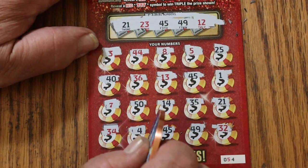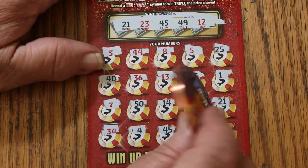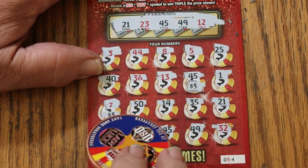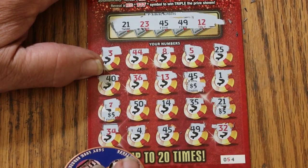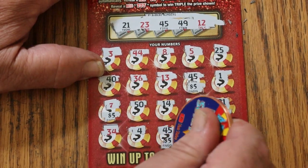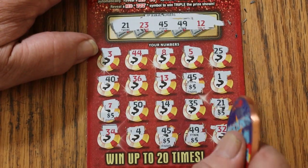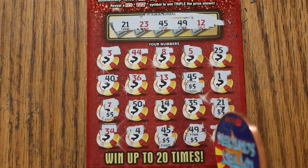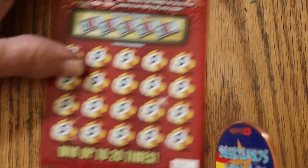I should have marked these, didn't expect all this. 40, 36, 13, 45, there's a 5, nothing on the one. There's another five. Another five. Another five. Another five. So we got 5, 10, 15, 20, 25. Okay. All righty. Session is doing very nice.